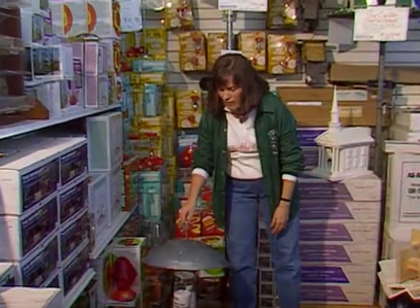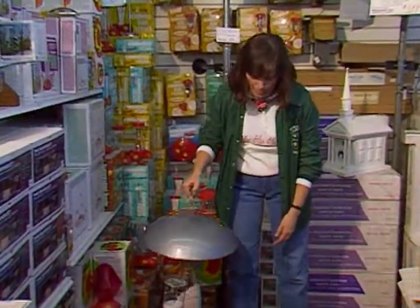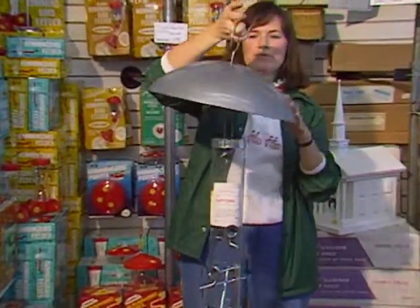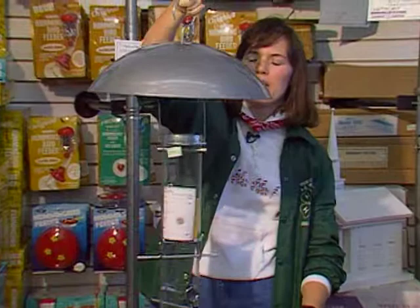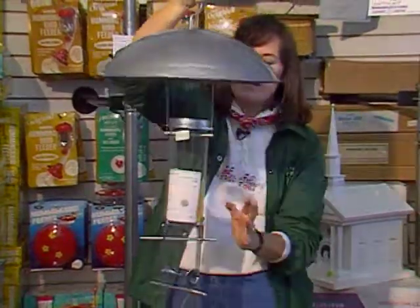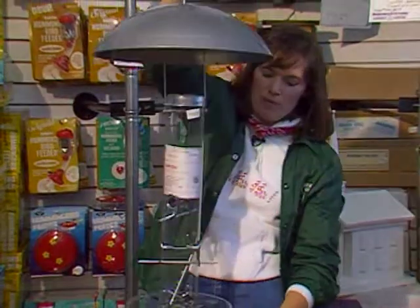Now for feeding our other birds in the winter time, squirrels are always a problem. And here's a squirrel baffle. It's a plastic dome that hooks onto the top of your bird feeder, and when the squirrel climbs on top of it, he can't get to the feeder down below.